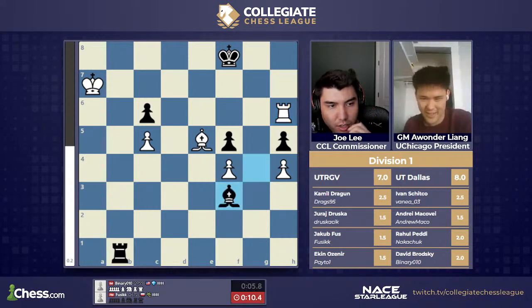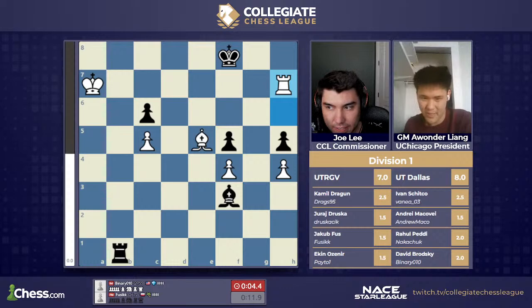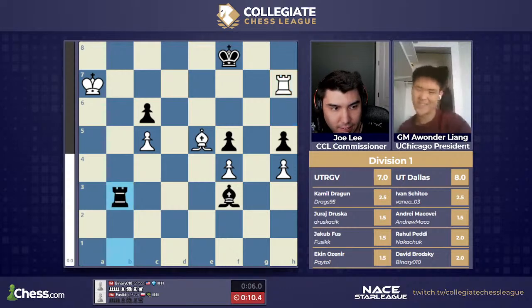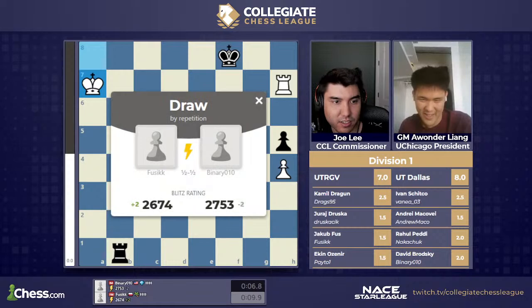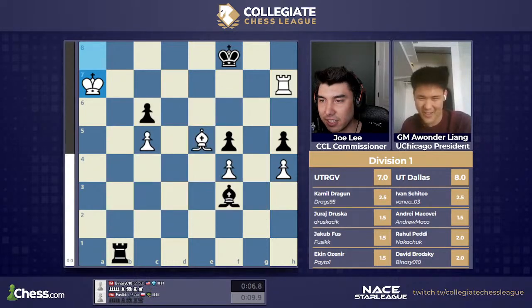I don't think it's very hard. Oh wait, he had rook f6. Okay, I mean, it probably still was a draw there, but at least he could have tried. All right, king a8. Now they only draw. Oh, okay. So David and Jacob draw, and that's going to be a win for UTDallas.